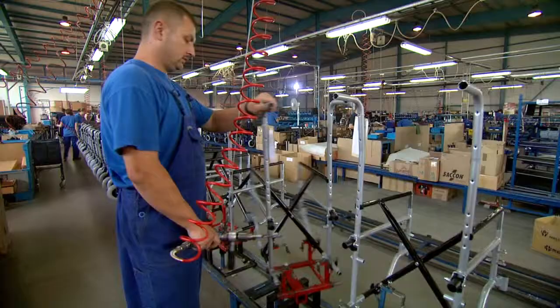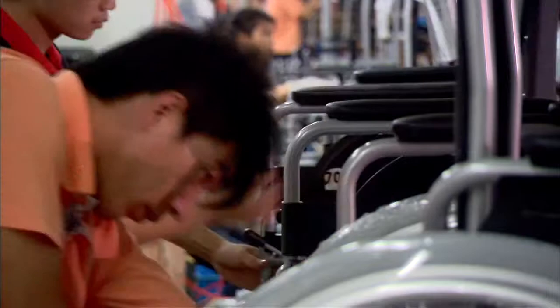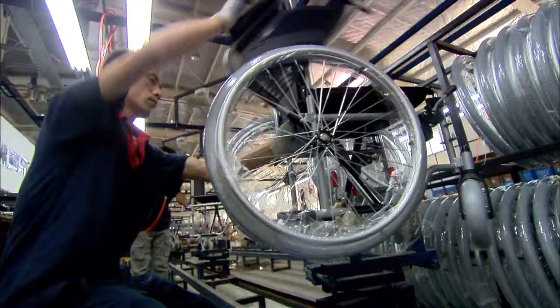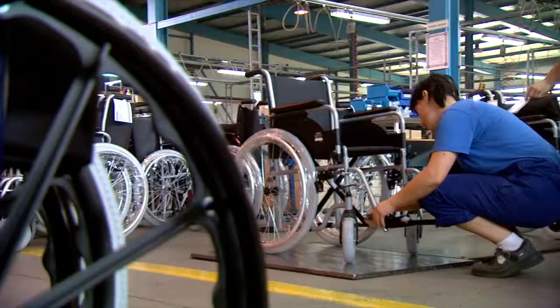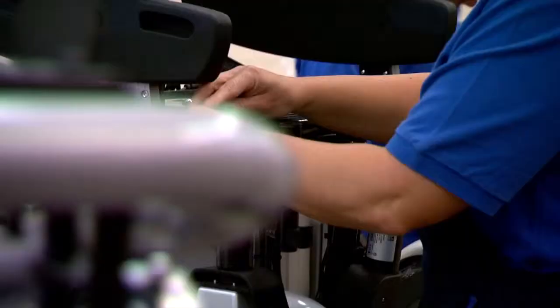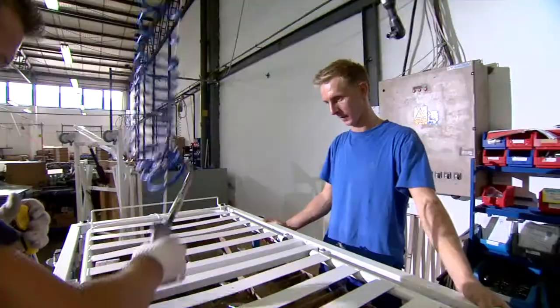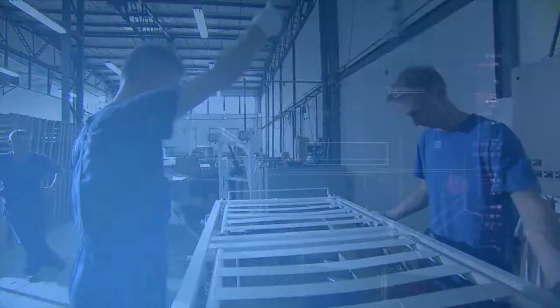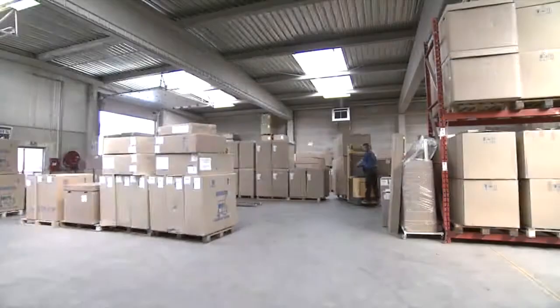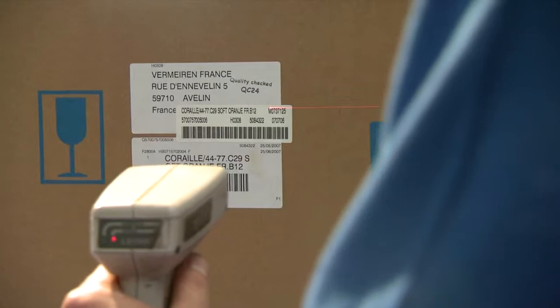The wheelchairs are assembled on a semi-automatic production line with compressed air equipment. The various models are put together with the required adjustments according to the customer's specific needs. Beds and other home care products are assembled in separate areas with the same attention to quality. As soon as the products pass a final quality test, they're ready for shipment. The items are entered with a scanner so that the computer can automatically make the invoice and delivery note.